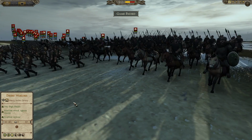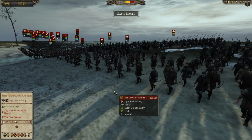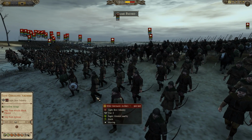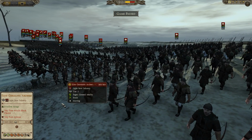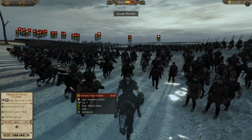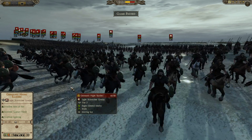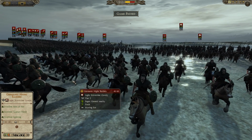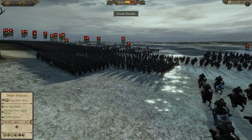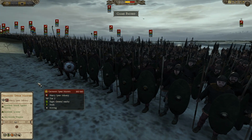Well, in front of them are some archers. This is the elite Germanic archers, so they look very elite, don't they? And they wouldn't have any armor on them, would they? No, they don't have armor. And these are light. These are probably really light cavalry right here. Light raiders. No lances, just probably javelins. All right. I think the Night Raider reference was lost on everyone.